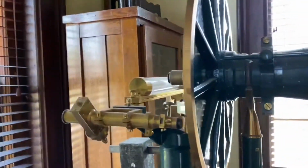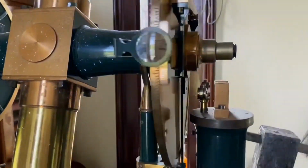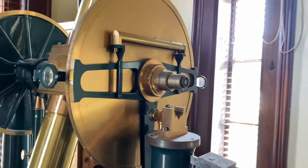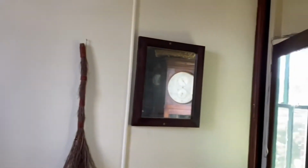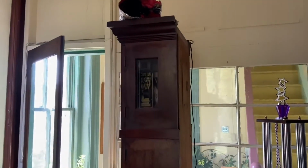There are several horizontal and vertical lines in the eyepiece of this telescope that allow the user to visibly see and chart these movements. As the telescope itself isn't enough to chart the star paths, it was once connected to the chronograph and astronomical clock, the latter of which is located adjacent to the telescope.